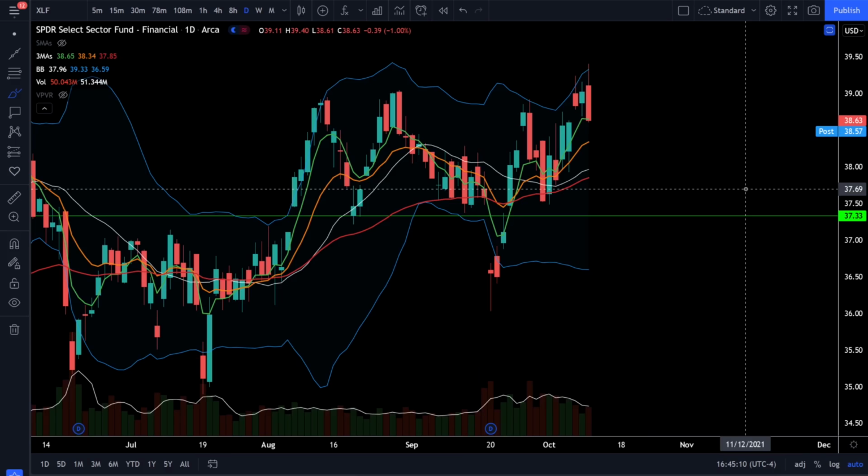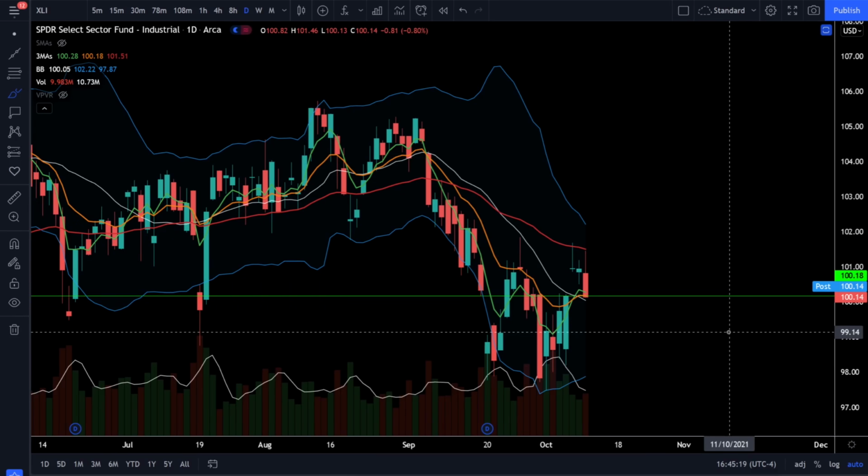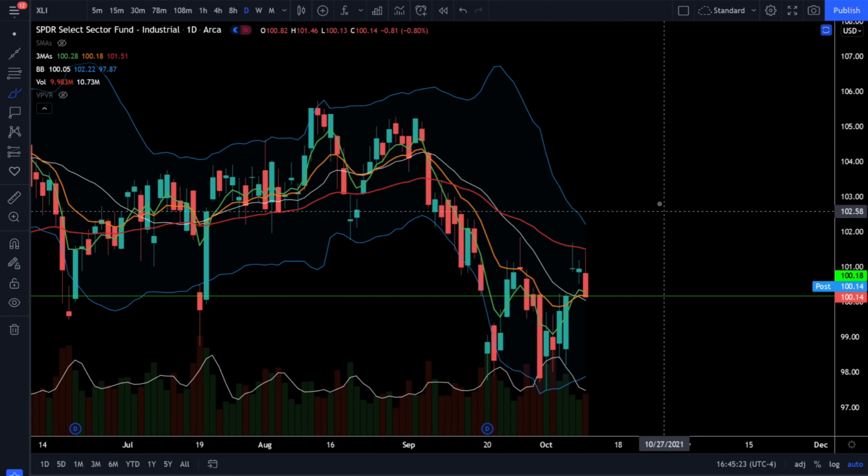On the financial sector, we were down 1% today, closing right on top of the 5 EMA, and we still do have the full bull trend in the financials. The industrials were down 0.8% today, closing just above that 20 simple moving average, but we still do have a lot of bearish momentum and bearish trending. We need to see the industrials getting back above that 50 EMA to reverse the bearish momentum.